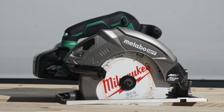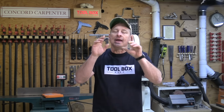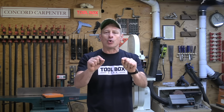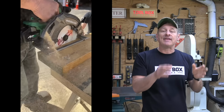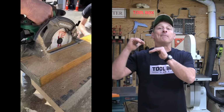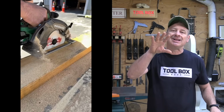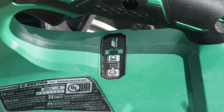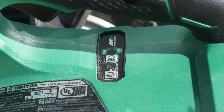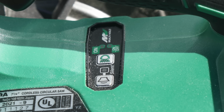Now here's an interesting one. It's called silent mode, and it's on the Metabo HPT saw. It's an auto-sensing mode that reduces the blade RPM to 2,000 and then adjusts the RPM back up to the maximum 4,300 RPMs based on cutting demand. There is a mode selector switch. It's located under the handle where the trigger is. And this decreased blade speed basically produces a less audible noise that's more pleasing to the ear.